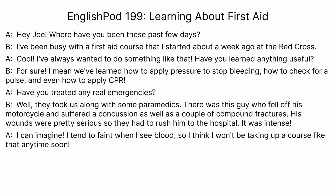Have you treated any real emergencies? Well, they took us along with some paramedics. There was this guy who fell off his motorcycle and suffered a concussion as well as a couple of compound fractures. His wounds were pretty serious, so they had to rush him to the hospital. It was intense. I can imagine. I tend to faint when I see blood, so I think I won't be taking up a course like that anytime soon.